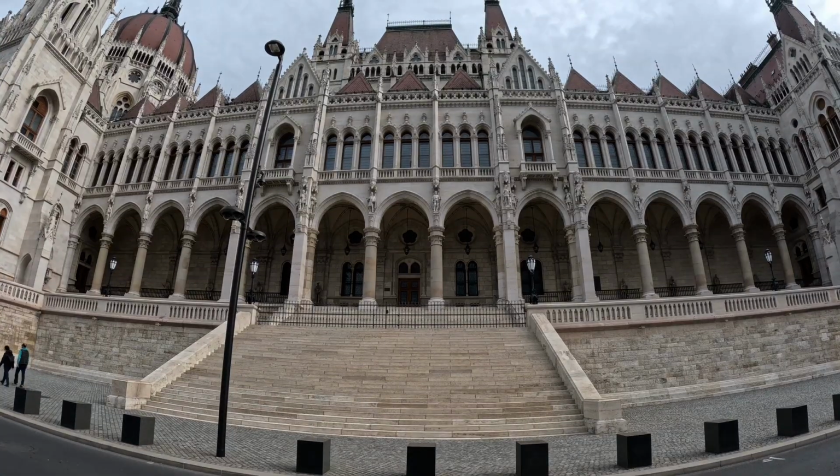Now behind me we have the Parliament building, massive, beautiful architecture. But a fun fact about Hungary, if you want to name your child, there's a list of names that you can choose from, and if you want to call it a different name, you have to go to these guys behind us and get permission to give them a different name.